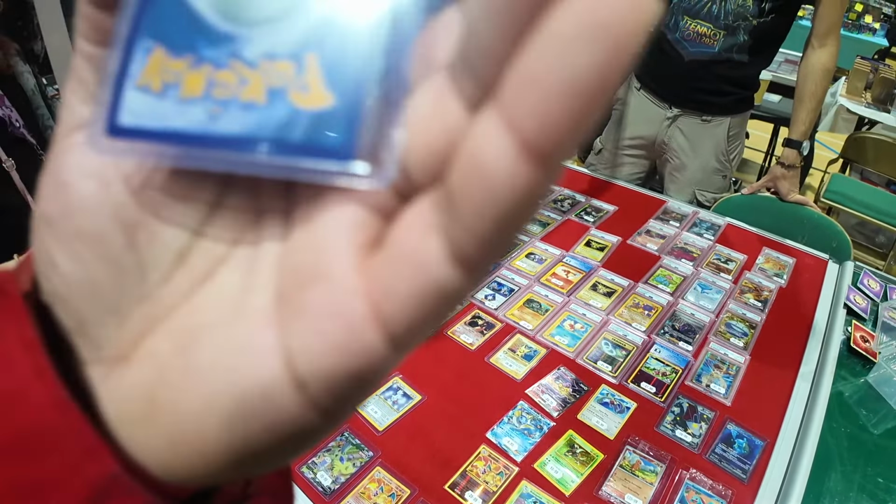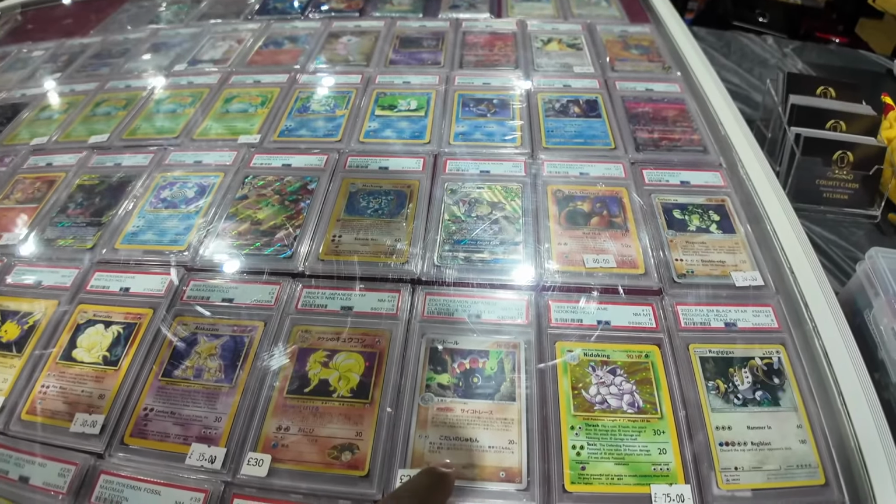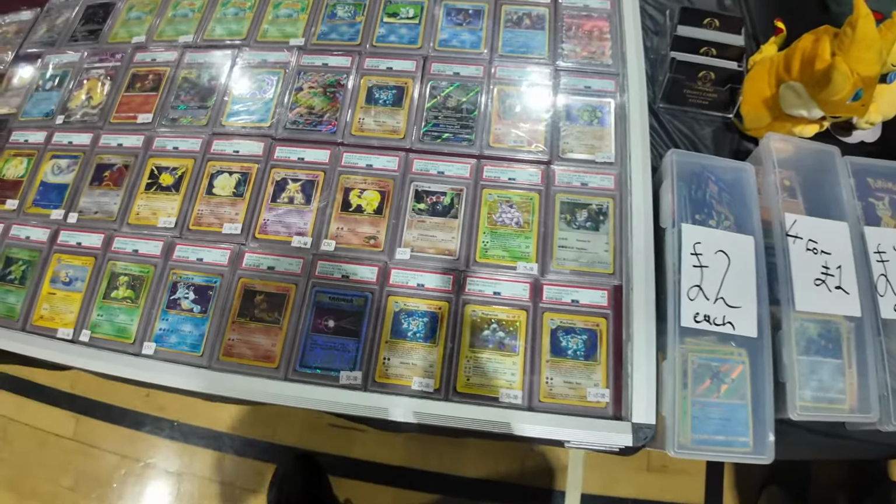Solid market price now. Yeah, the corner's a bit... I'll leave that, but thank you very much. Let's have a look in here. That's sick. 20 quid for a 10. That's crazy. If you ever like Clay Doll, that's a cool card for you.